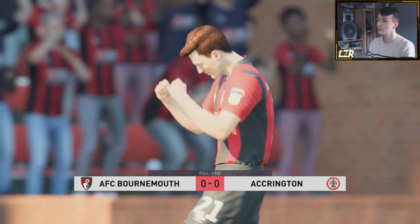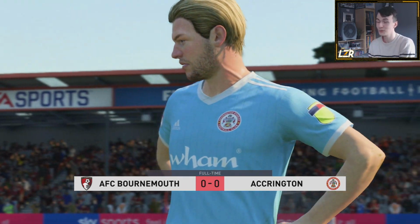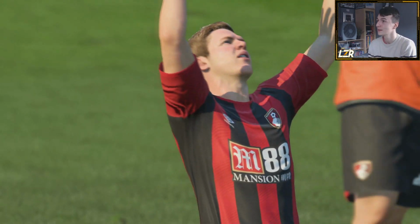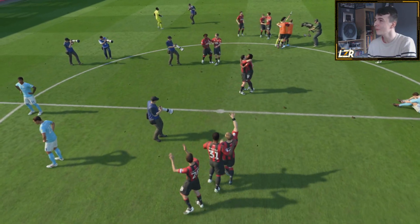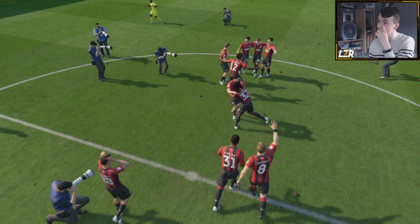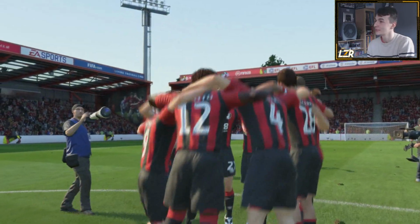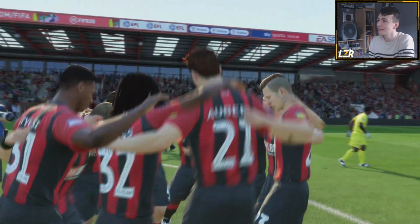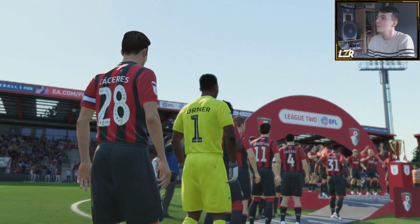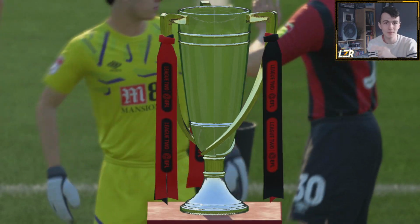But have we won the league? Have we won the league or have we just been promoted? I don't know at this point. We know Accrington haven't won the league. But have we? I don't know what these celebrations mean. I'm waiting for a trophy to appear. I think because of these celebrations, if I remember correctly, this huddle celebration means we have done it. I'm still waiting. You're going to hear the music playing in the background if we have. And we have as well, we've done it. Okay, I'm going to turn the camera off. I'll let you guys enjoy the celebrations and I'll be back with you afterwards.